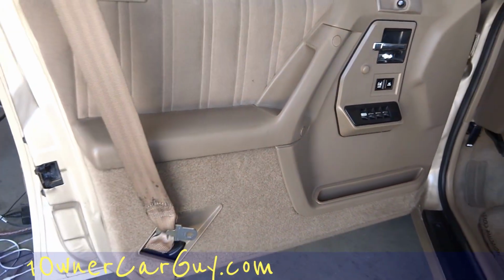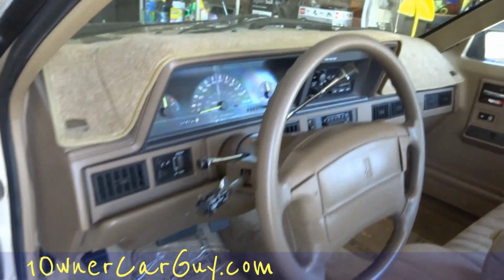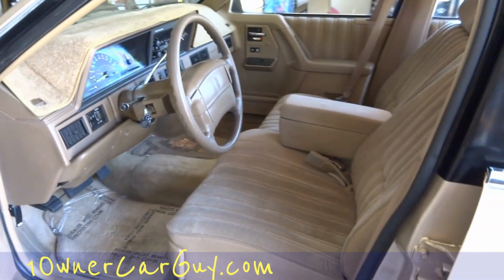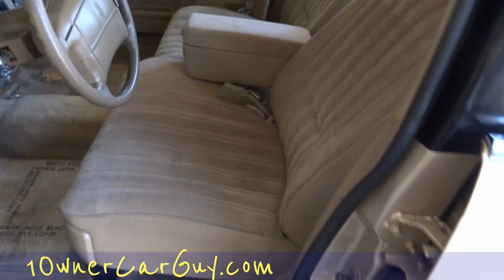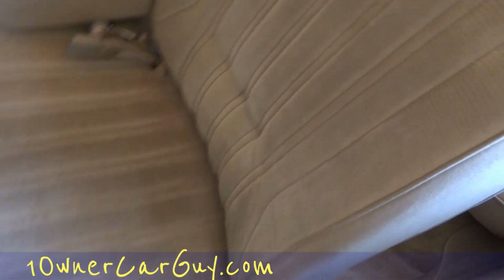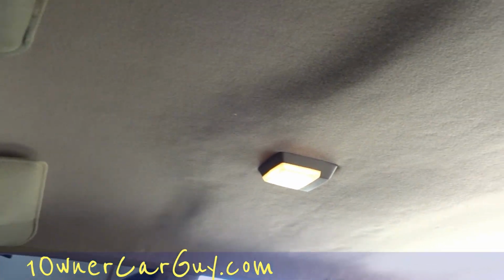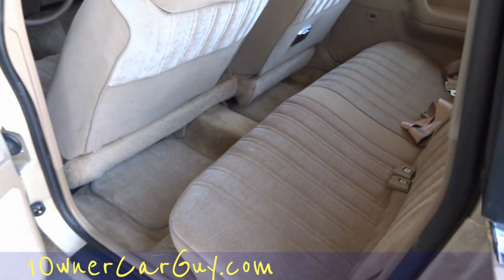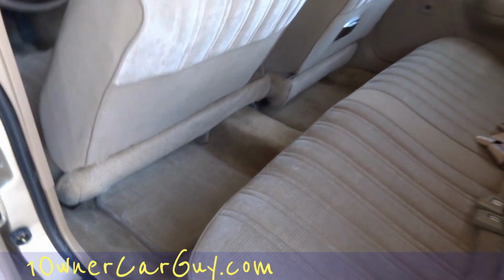Door panel's in great shape. Dash, like I showed you. The car's hardly been used. And that's all there is to say about it. I had a headliner put in it. That's the one thing I did to the interior. These wagons, honestly, dead honestly, get to be like hot boxes. And by this year, most all of them, the headliner goes in. Plates under there.